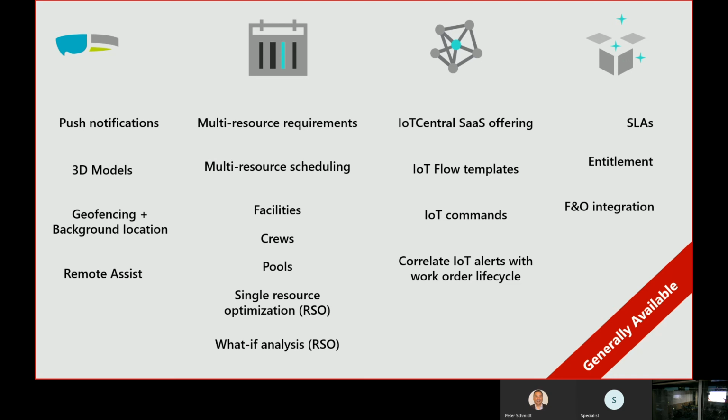We've talked about the multi-resource scheduling. There's also the concept of multi-resource requirements, so it's of both in there, facilities, crews, and pools. Single resource scheduling is a nice one. So for those of you who know RSO, it was the module to basically say, I have people, I have requirements, take care of it for me, schedule it the best that I need it to be done, the optimizer. But it would be that bulk one. Now, if you have RSO, you can actually right-click on just one resource and say, reschedule this person today, re-optimize their day. And what if analysis?